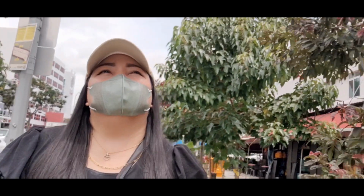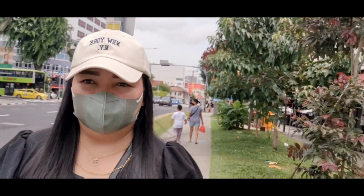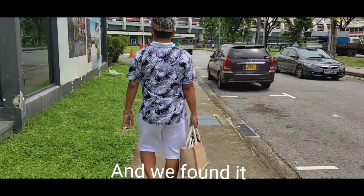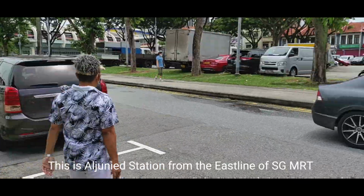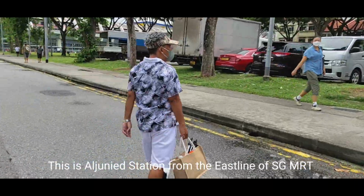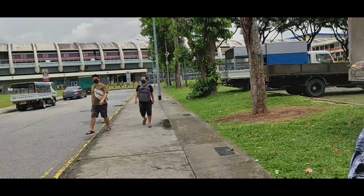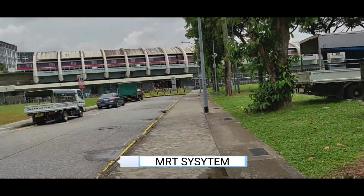Grabe, grabe. And yes, we found it. This is Aljunied Station on the East Line of SG MRT. Singapore has one of the best MRT stations in the world.